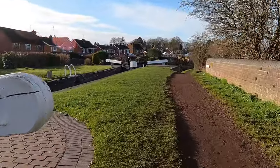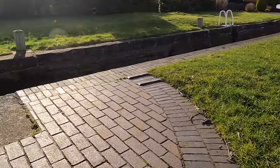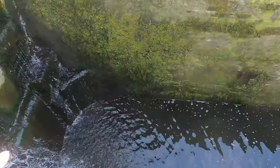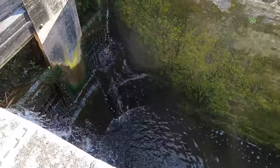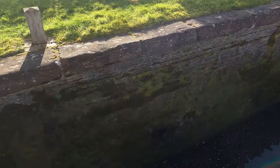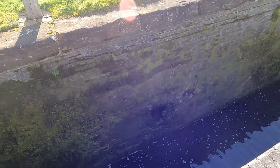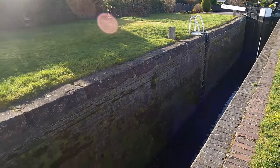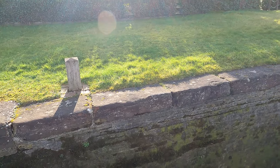So yeah, this is Stourton top lock. Let's have a quick look. Yeah, look how steep down that goes. And that little lock system down there. Just imagine how the lock systems work though. The barge goes in, it fills up with water from that side to make it come down so it can drop down. I don't know how it works really, but it's a bit confusing when you think about it. But it does have to rise up so it can get the barge in.